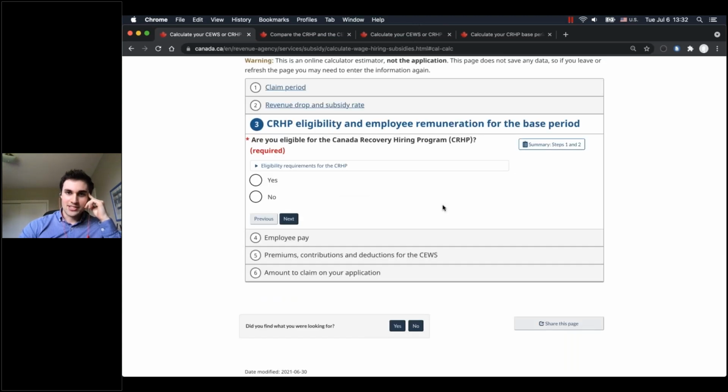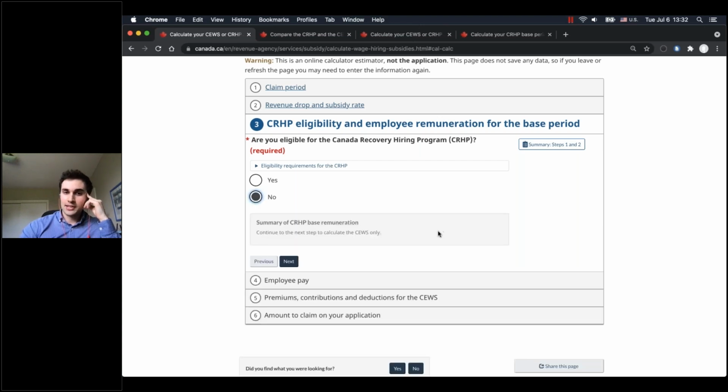Moving on, there's an important new step here that was introduced to ask about the CRHP. And keep in mind that the calculator doesn't require that you're eligible for the CRHP. There will be some businesses that are eligible for the CEWS, but not the CRHP. And you can simply select no, and the calculator will let you continue to calculate the CEWS only, and it won't ask you any information that's specific to the CRHP.